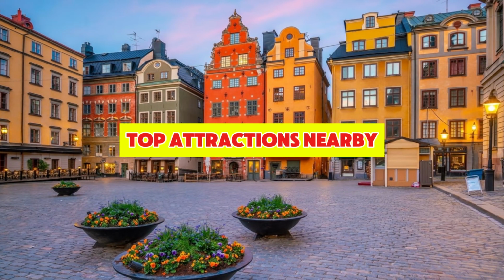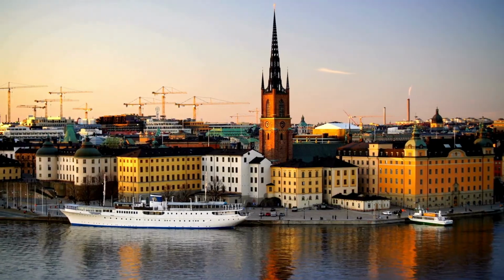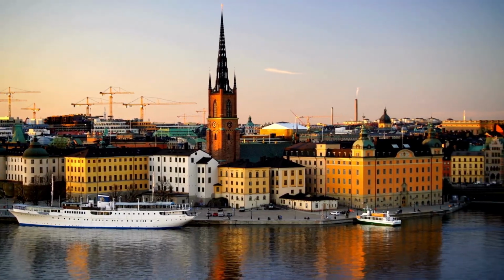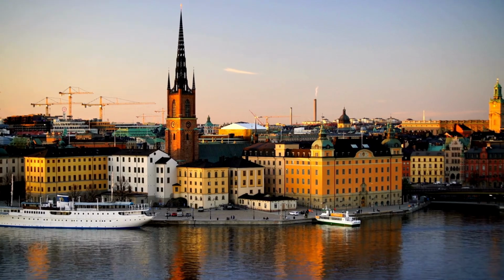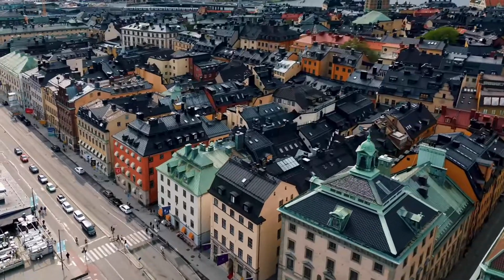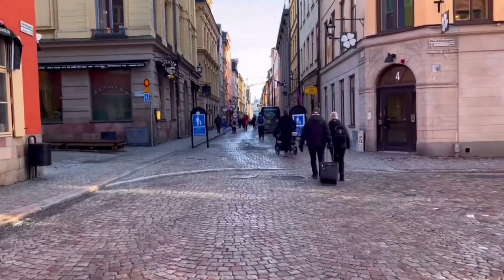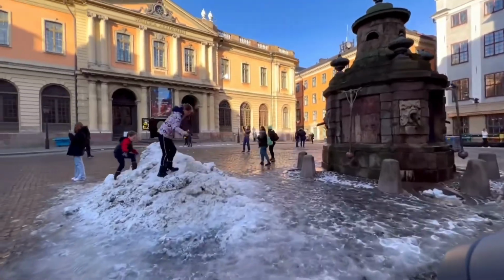Top attractions nearby. So you've arrived at the port, where to next? Stockholm has some world-class attractions within easy reach, perfect for a day of discovery. Let's start with Gamla stan, Old Town. This is Stockholm's historic heart, a blend of cobblestone alleys, vibrant buildings, and historic sites.